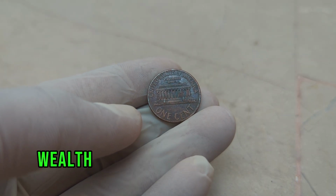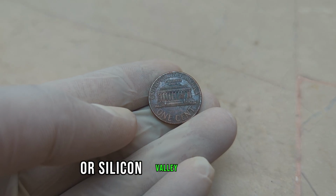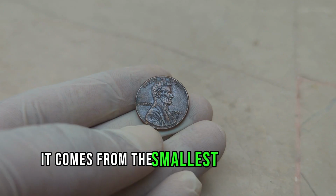And remember this, wealth doesn't always come from Wall Street or Silicon Valley. Sometimes it comes from the smallest coin in your pocket.